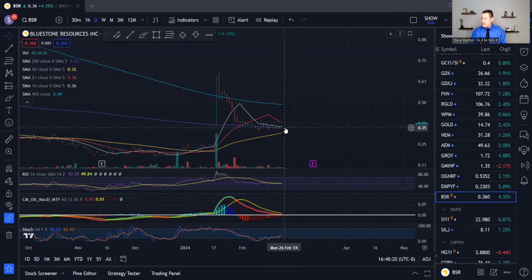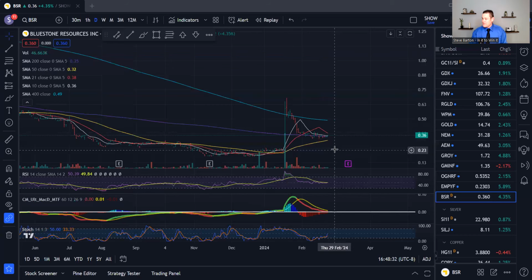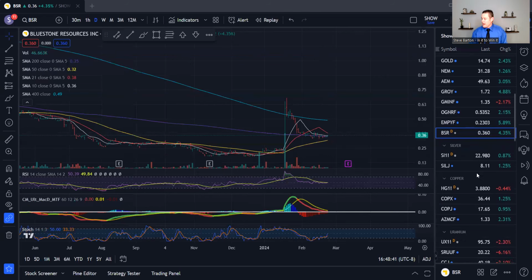I don't know if you believe in this company. I would think kind of anywhere around here, and then maybe back down here around 23. If this gap gets filled, they usually do, you might have a nice little order down here around 25, and then maybe your first entry point around where we are now.